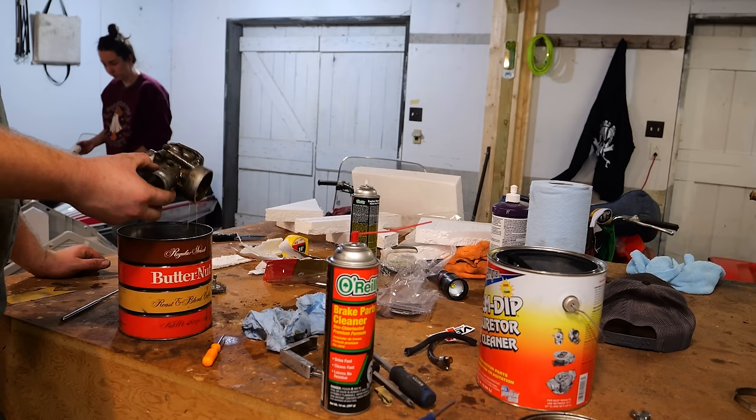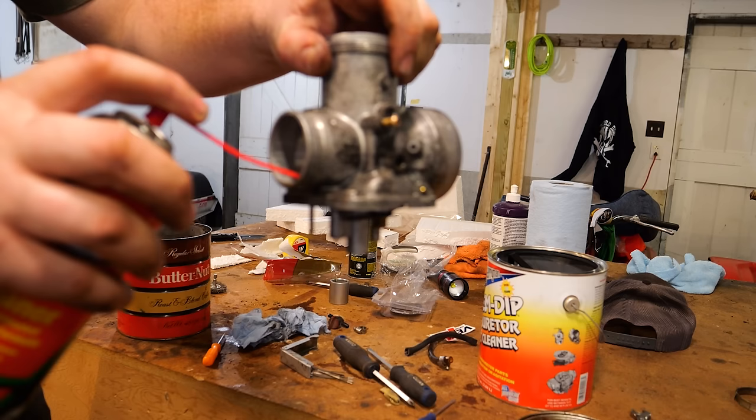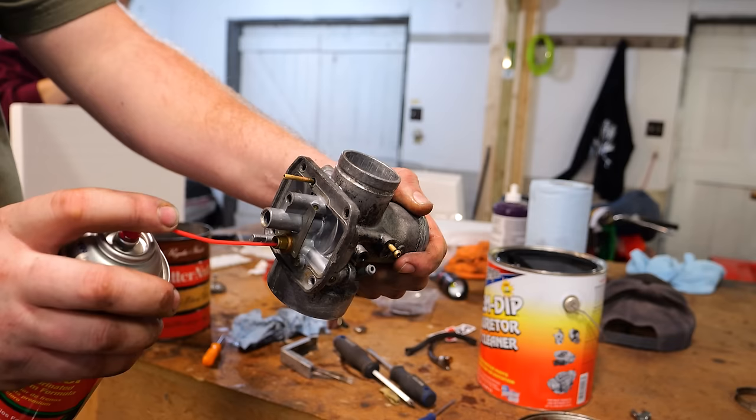Coming out of the dip, I want to take this into a tub of hot water. Rinse it off real good. If you get anything that's stubborn, you can usually hit it with some brake clean. That'll help break it down the rest of the way. What I'm also going to do is take said brake clean or compressed air and blow through every single orifice. Every air bleed, every fuel hole, everything I can find. Blow them all out and make sure everything is clear. They all need to flow.